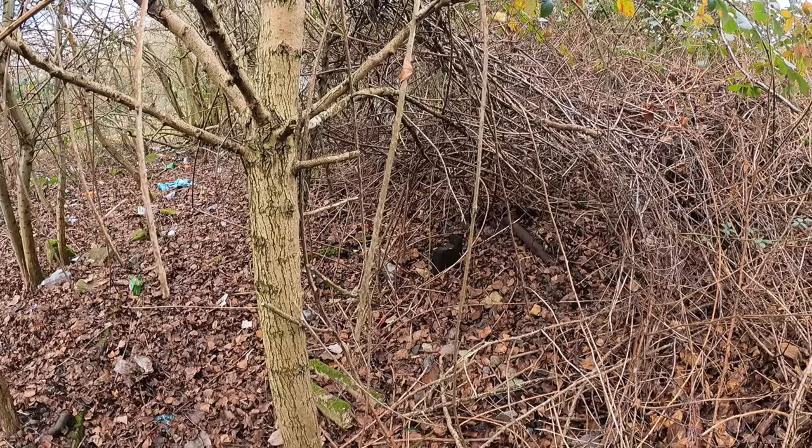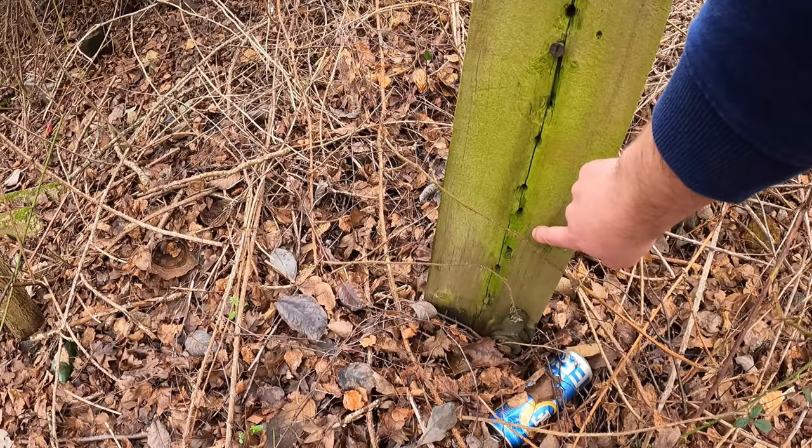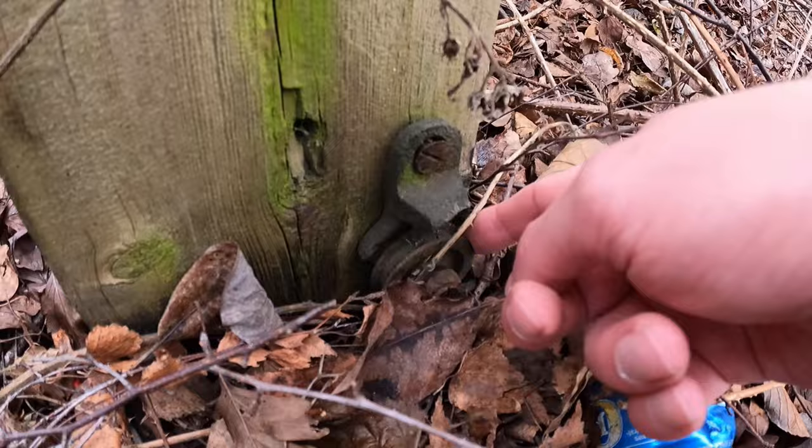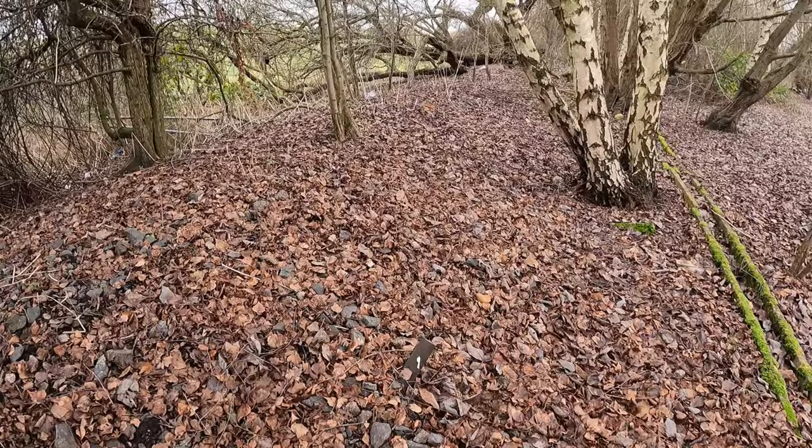Now, what I'm looking at here is this wooden post, and I believe this used to be signal reels. You can see the holes where it would have attached. And also at the bottom, in fact, that confirms it, is the actual reel at the bottom there. You see where the cable used to go around it. It's still there at the very bottom. So that would have been signalling wire that would have been attached to that. And there's a piece of pipe out of the ground there.